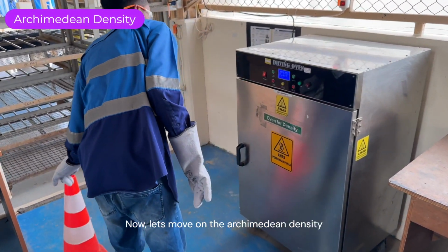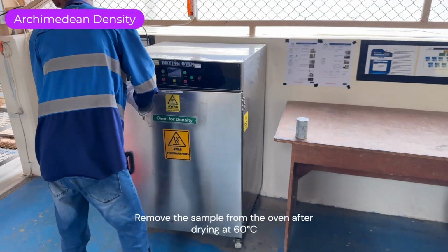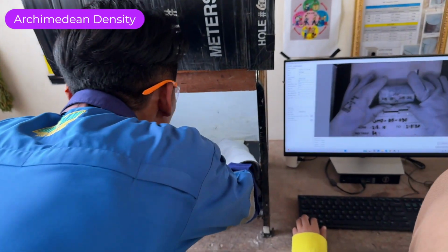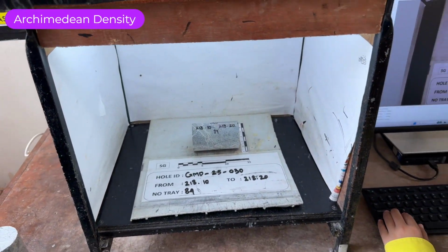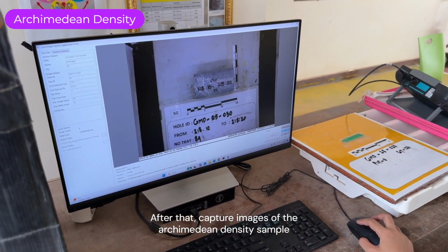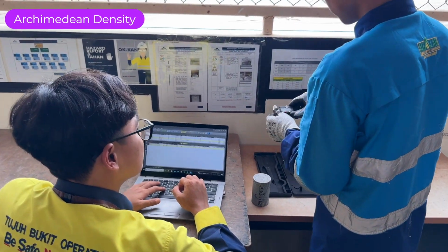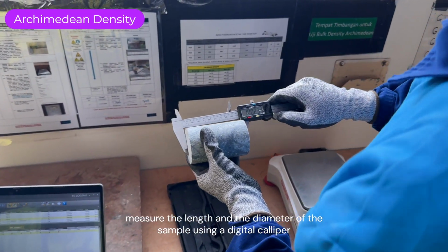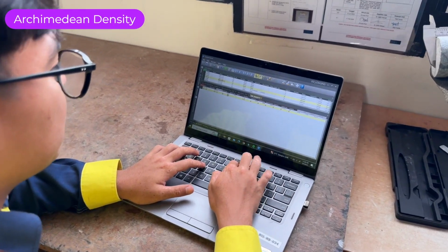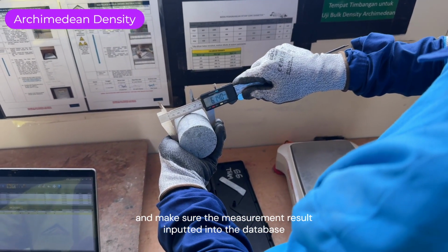Now, let's move on to the Archimedean density. Remove the sample from the oven after drying at 60 degrees Celsius. After that, capture images of the Archimedean density sample. Measure the length and the diameter of the sample using a digital caliper, and make sure the measurement results are input into the database.